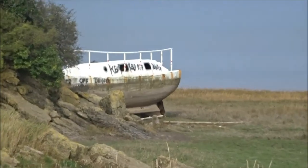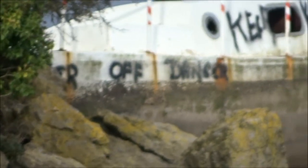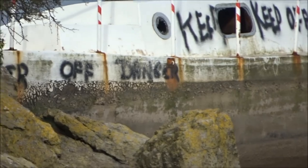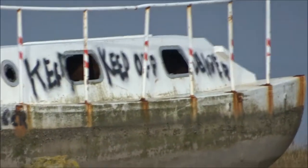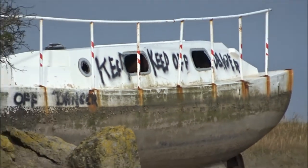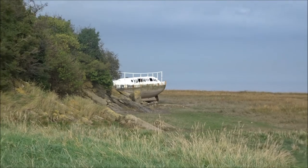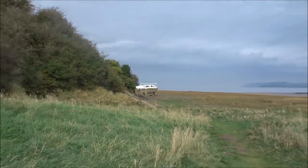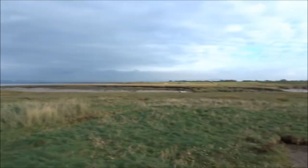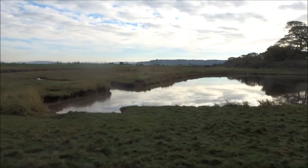Wow, look at this, folks. Danger, keep off. Keep off. Thought it was a spaceship for a minute. What with seeing people walking where we're never normally allowed to go. In fact, I see two jeeps there.